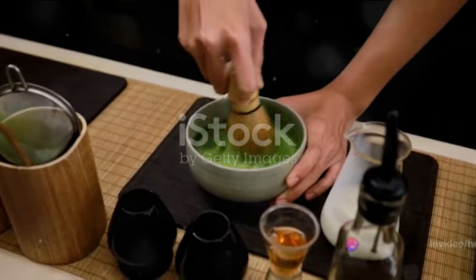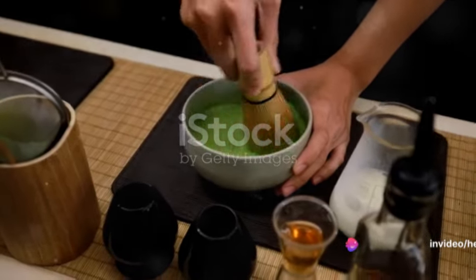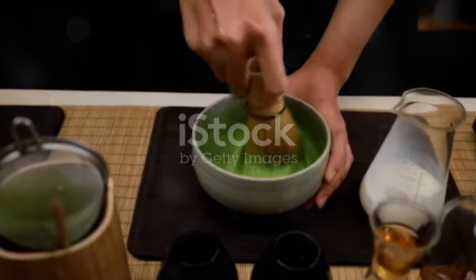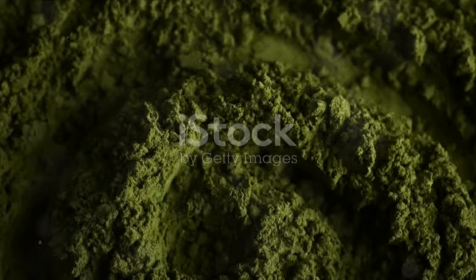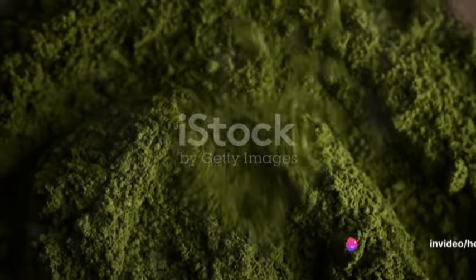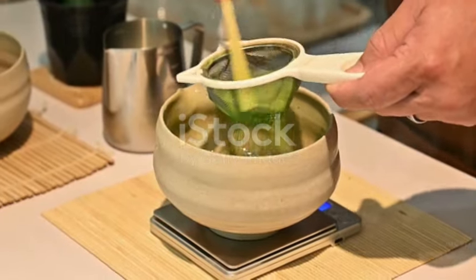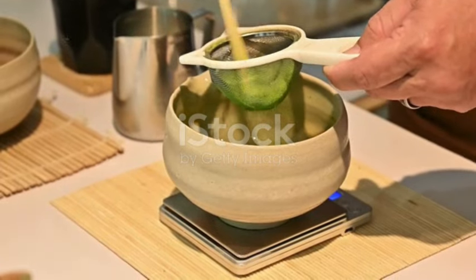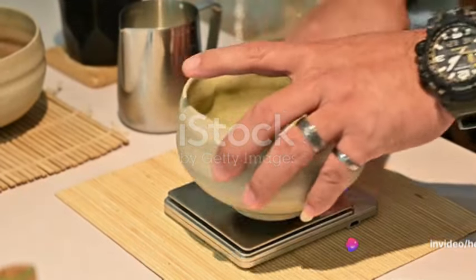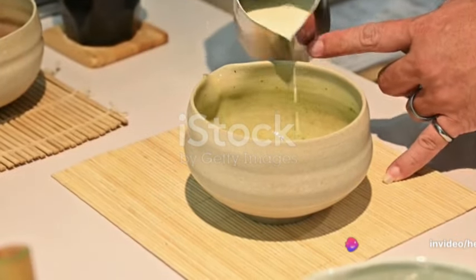Matcha is a unique form of green tea that's been gracing tea ceremonies in Japan for centuries, renowned not only for its vibrant green hue and creamy texture, but also for an impressive array of health benefits. Originating from the Camellia sinensis plant, matcha is a concentrated form of green tea where the entire leaf is ground into a fine powder. This process allows you to consume the whole leaf, which means you get a nutrient-rich brew teeming with antioxidants, higher levels of caffeine, and a unique flavor profile that regular green tea simply can't match.